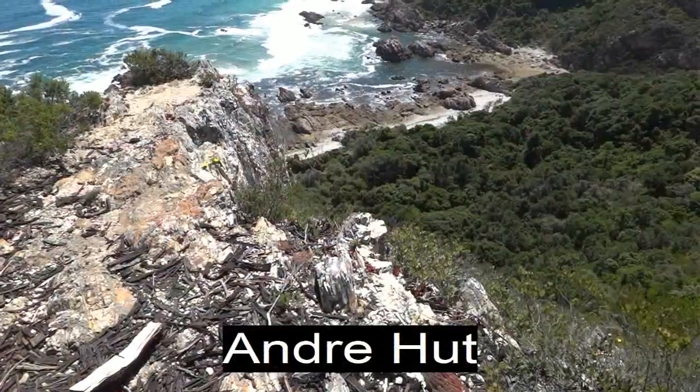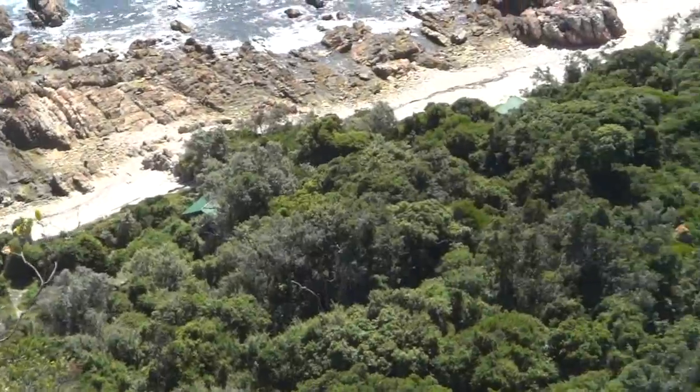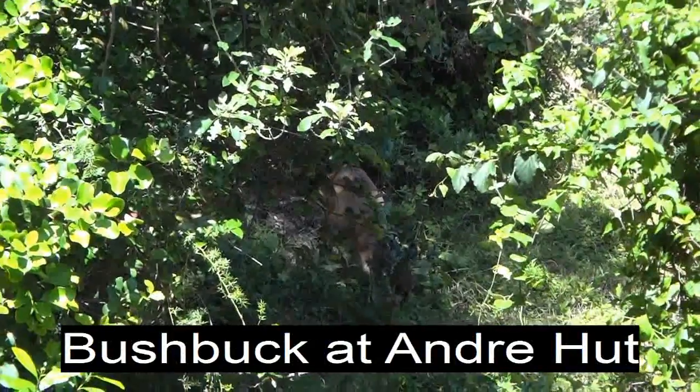This is our overnight spot once again. I think you could see the huts. There's one sticking out through the trees. And one a bit further up. Spotted a hell of a lot of wildlife today.